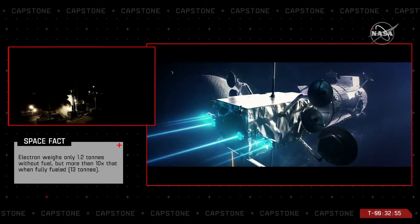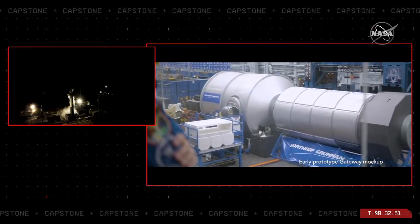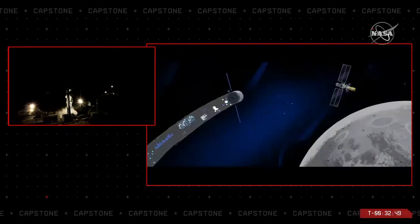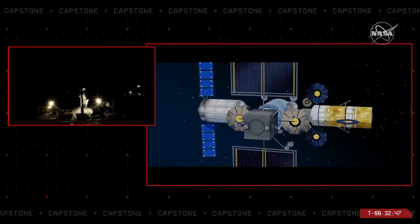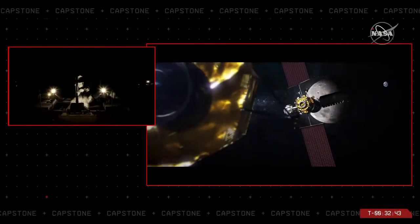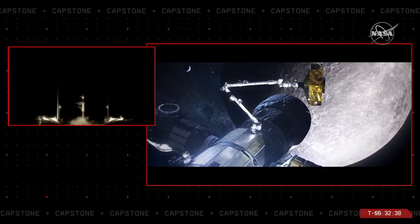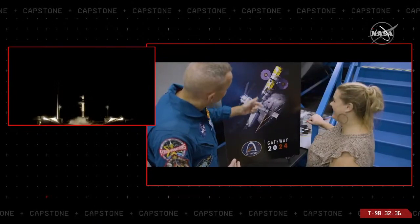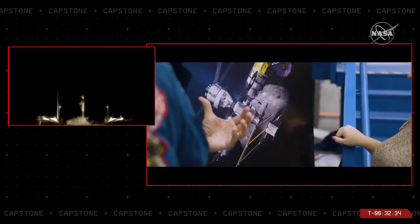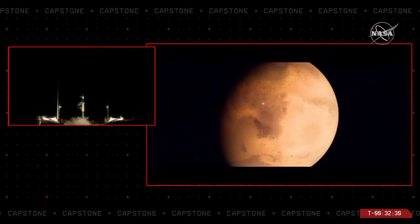Starting with the power and habitation modules, the Gateway will be the first long-term outpost in lunar orbit humans have ever had. Primed for new discoveries, this orbiting laboratory will provide us with a unique view of our solar system. And it's already becoming a beacon for the future of international and commercial cooperation in space. With increasing capability and longer missions over time, the Gateway will be a powerhouse of technology and science, paving the way for future human missions to Mars.